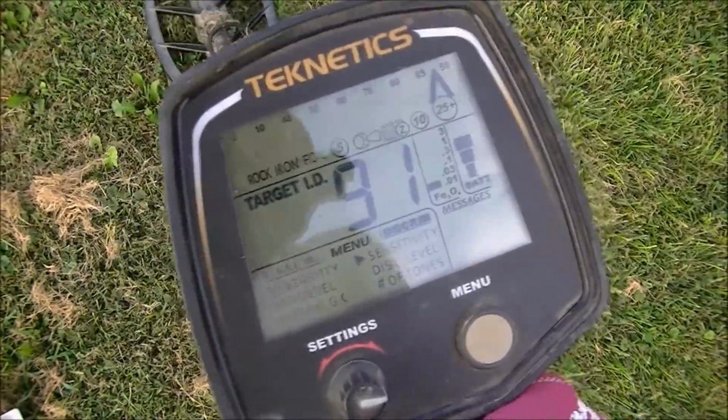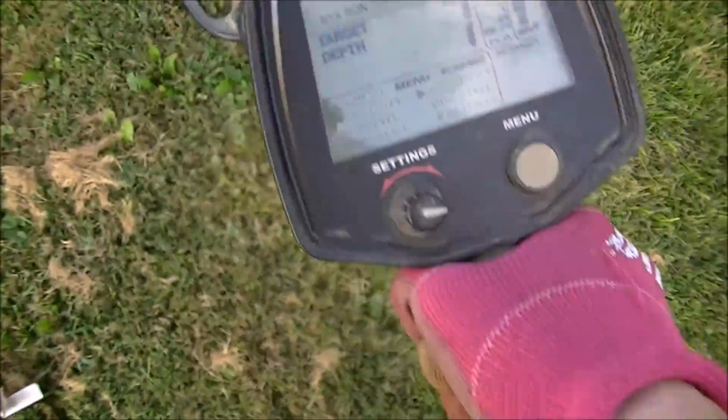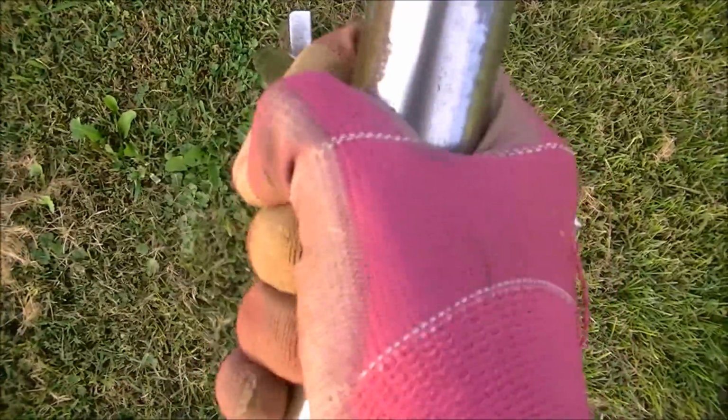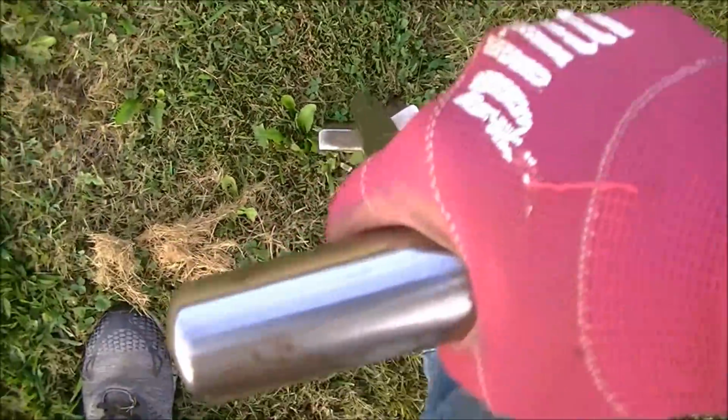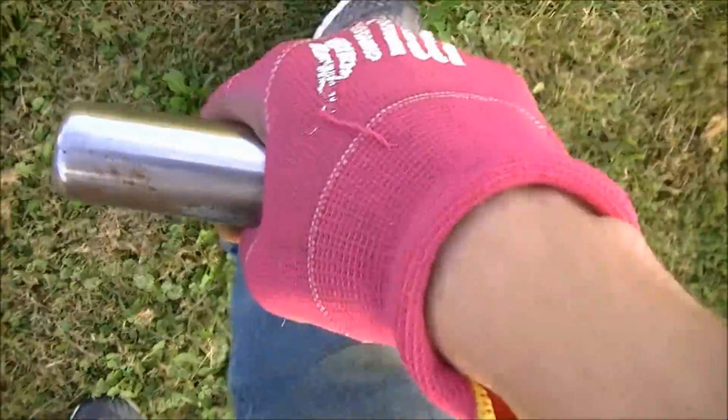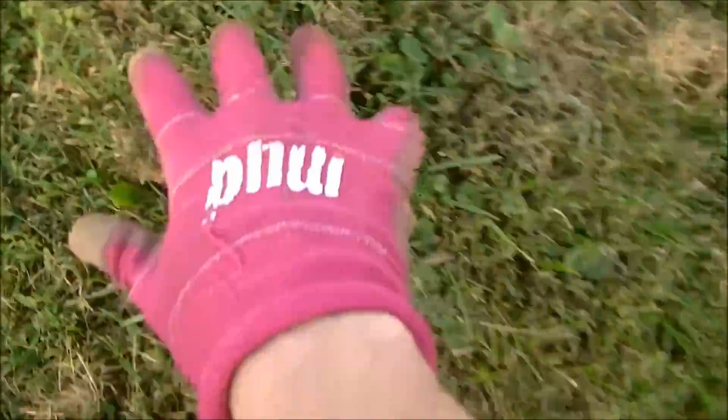89, 84, 87, 88. Doesn't want to pinpoint super good, but probably because there's a lot of iron around it. We're going to try this one live, because if it is a coin, that's the kind of signal that can be like an old silver dime. Just by the squeak of it, even though the numbers aren't as consistent, it just sounds good.